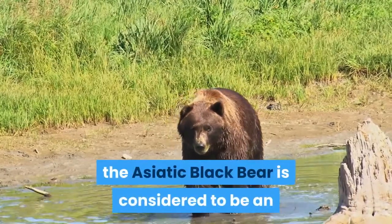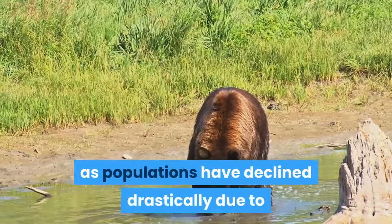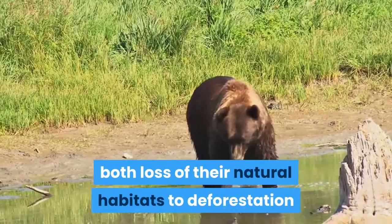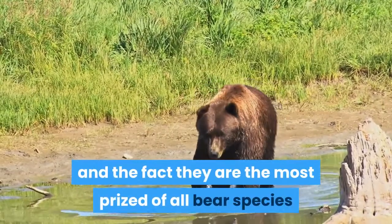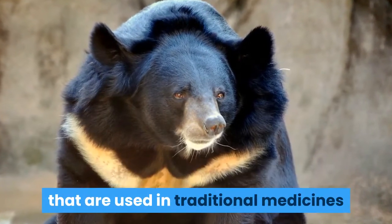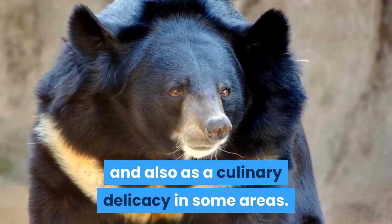Unlike the American black bear, however, that is showing increases in population numbers particularly in certain areas, the Asiatic black bear is considered to be an endangered species throughout its native range today, as populations have declined drastically due to both loss of their natural habitats to deforestation and the fact they are the most prized of all bear species that are hunted for their body parts, mainly the gallbladder, that are used in traditional medicines and also as a culinary delicacy in some areas.